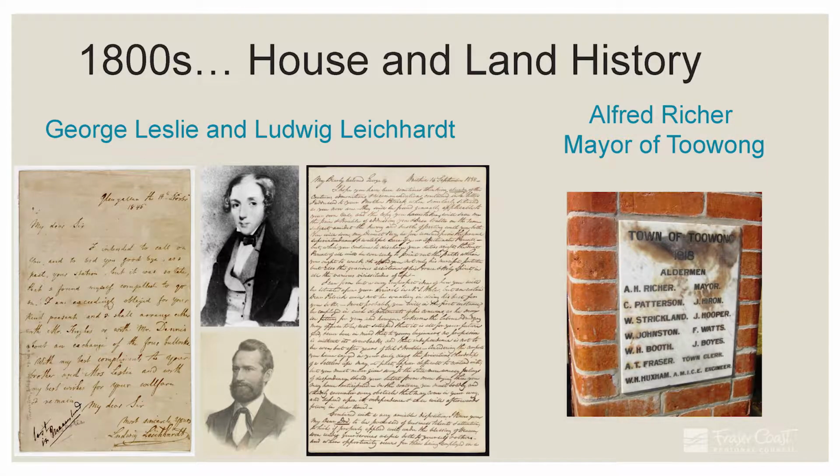So all these wonderful pieces of land were owned by well-known people, and we were able to track our property all the way back to this fellow George Leslie who bought it. He was a friend of Ludwig Leichhardt's, and there was correspondence that we found between the two. We found out that the old mayor of Toowong had built my house, and it just brought history alive for all of us again. And the children who've been involved in the project have loved it. They are learning about Ludwig Leichhardt in grade 5. I was able to give the kids in schools a letter from Ludwig Leichhardt to the guy who used to own my land.